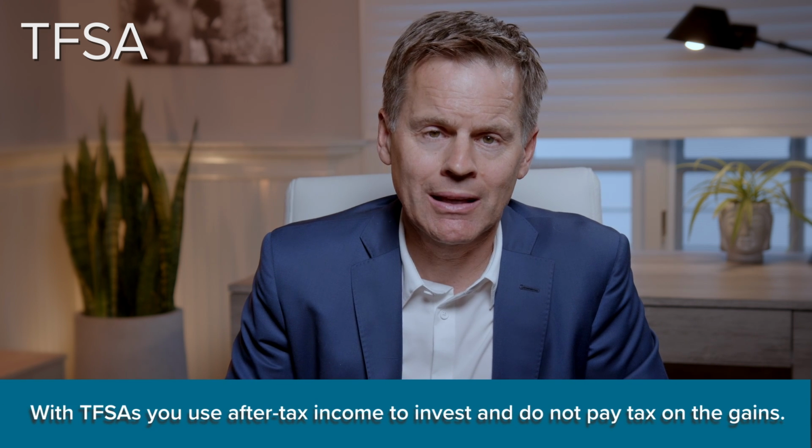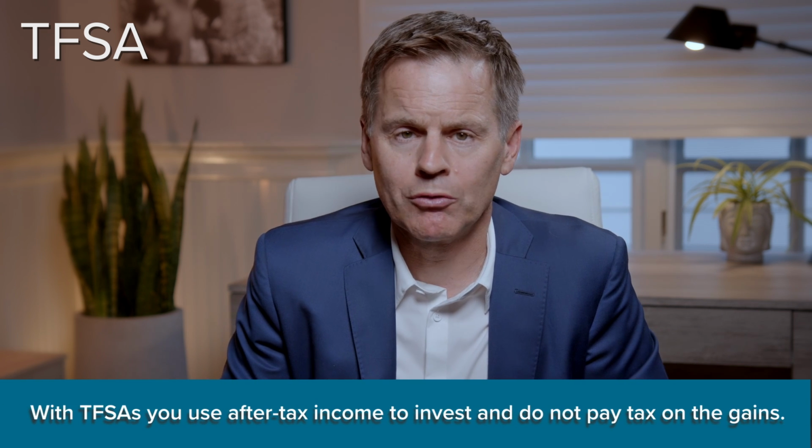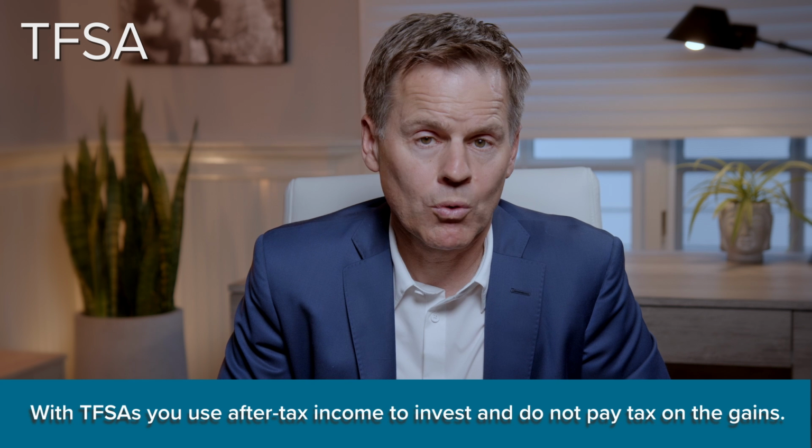This means that any money you put in, any gains that are made in there, you can take out anytime, fully tax-free. Of course, there's no capital gains treatment, etc., because it is tax-free. And also, if it goes down in value, you don't get to utilize the capital loss. But other than that, you're free and clear of taxes with the tax-free savings account.